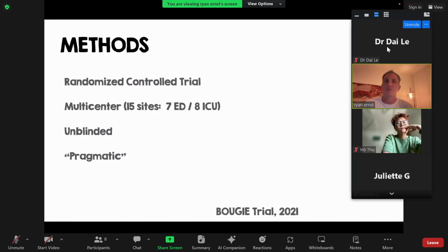This is important. They looked at 15 different sites. Some of them were emergency departments, and some of them were ICUs. It's unblinded because it's obvious when you're intubating whether you're using a stylet or a bougie. And then this is a pragmatic trial, and I think that's important to note.